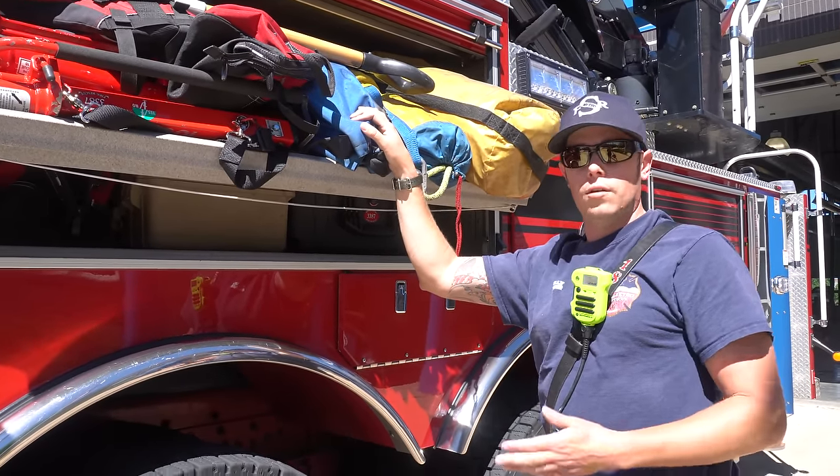This is interesting. We have a Kestrel up here, which will tell us wind speeds because these trucks are limited to how much wind we can have while operating an aerial up in the air. In here we have our ladder belts. So these are just basic harnesses to secure firefighters on these anchors if need be.